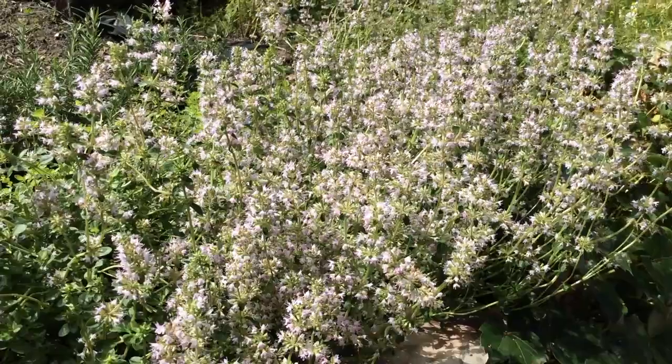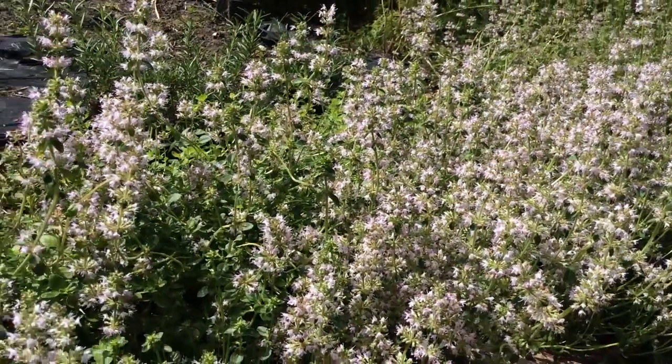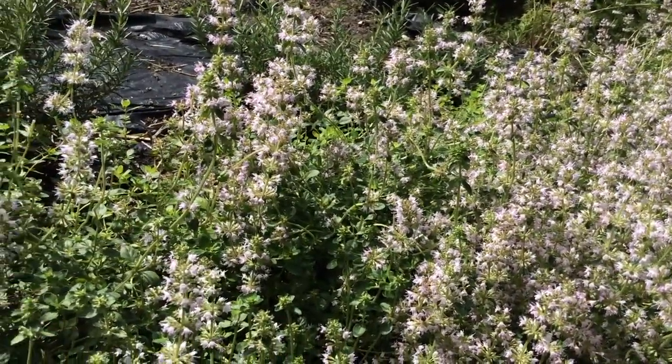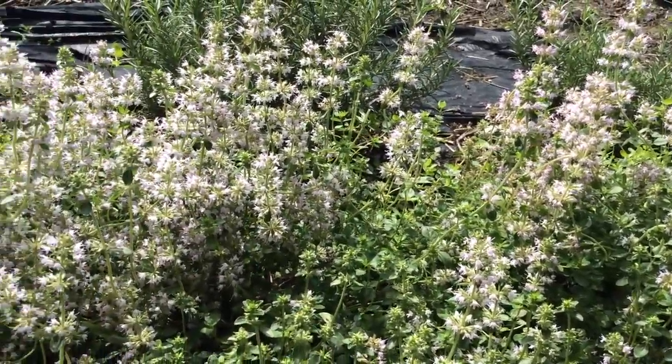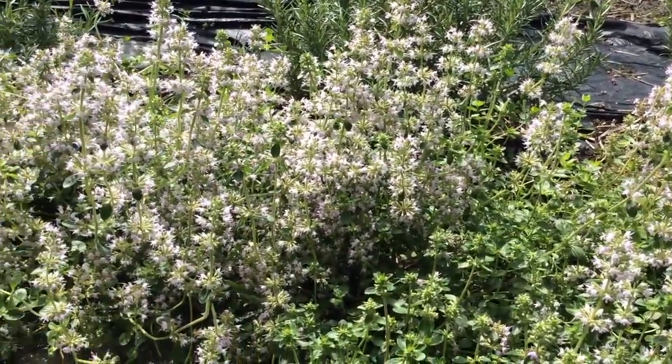Here you see the patch of creeping thyme that we planted. This is a great decorative plant. It's easy to grow, it smells great, and it's great for thousands of pollinators.